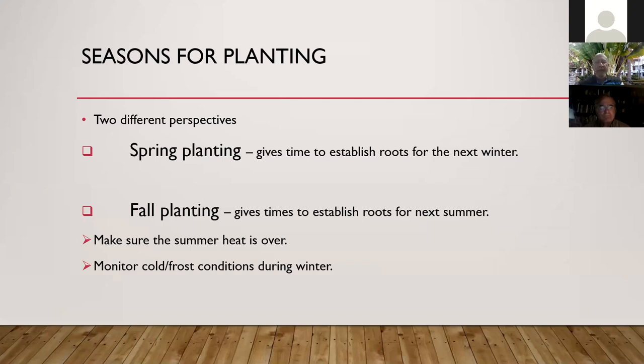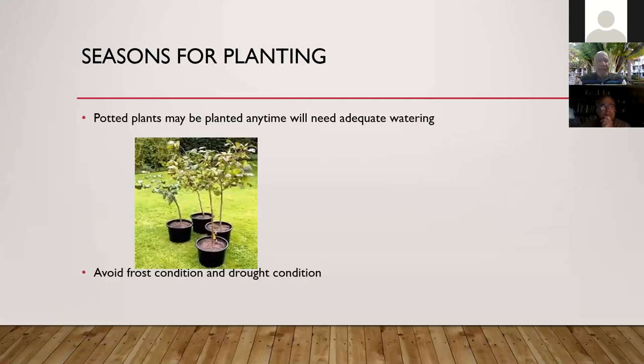Some folks say we plant in the winter, especially for deciduous trees like your peaches, your plums, your nectarines, so that they get established and are ready to come out and start leafing out in spring. Others say we plant so the roots get established and they're ready to go through a hard winter. Either way would work. I think we mentioned that.